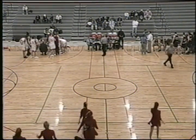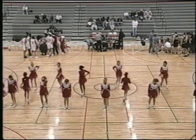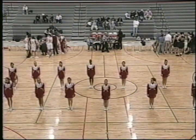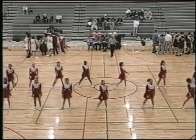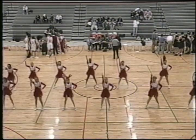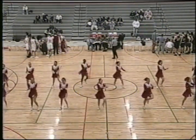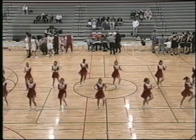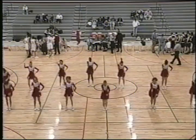Now, I think at this point, that pass was probably not a good idea. You get possession of the ball, you want to run some time. Kill some clock. Looks great when it works, but you'd rather have killed 25 seconds. Cheerleaders are working hard tonight here.